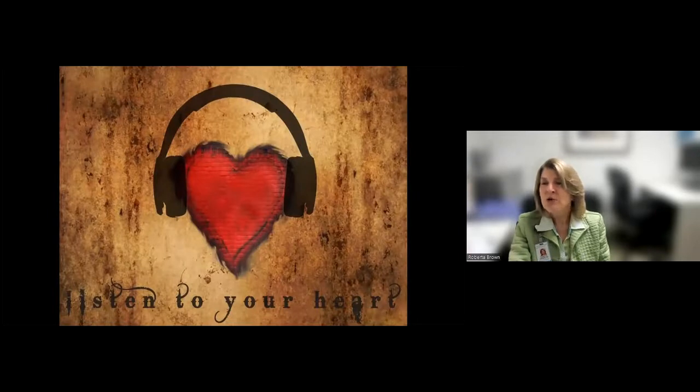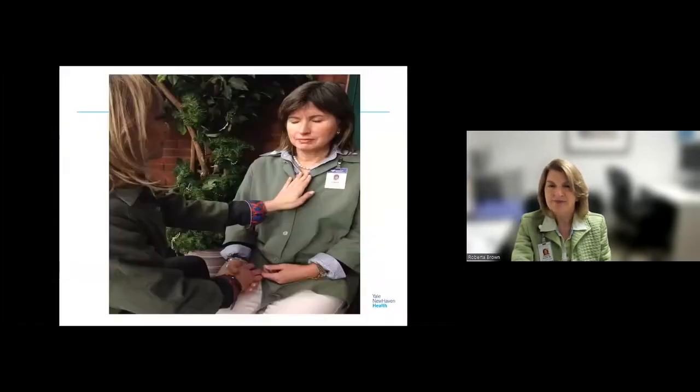So one of the other things about Healing Touch, I mentioned that it's heart-centered. So we're going to talk about listening to our heart, listening to that place inside that has the wisdom. And this is a picture of 2 of our Healing Touch volunteers.